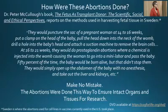At 16 to 21 weeks, they would do prostaglandin abortions, where a chemical is injected into the womb, causing the woman to go into a mini labor and pass the baby. 50% of the time, the baby would be born alive, but that didn't stop them. They would simply open up the abdomen of the baby with no anesthesia and take out the liver and kidneys, etc. Make no mistake, these abortions were done this way to ensure intact organs and tissues for research.